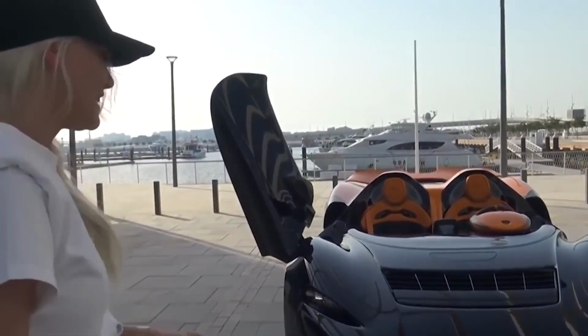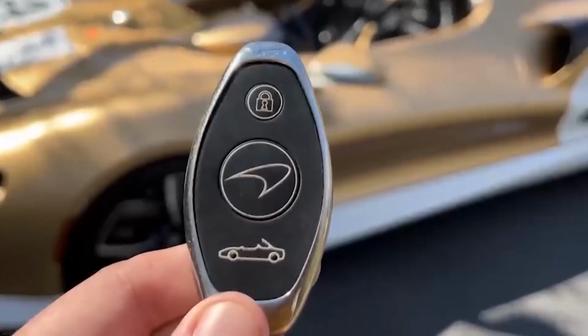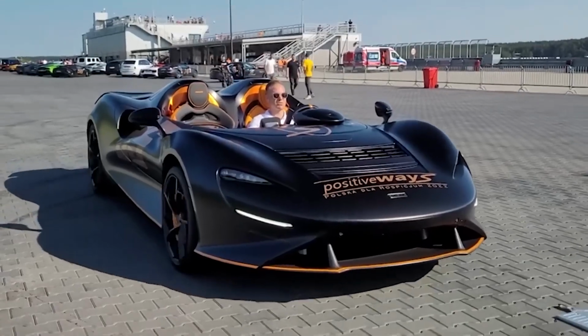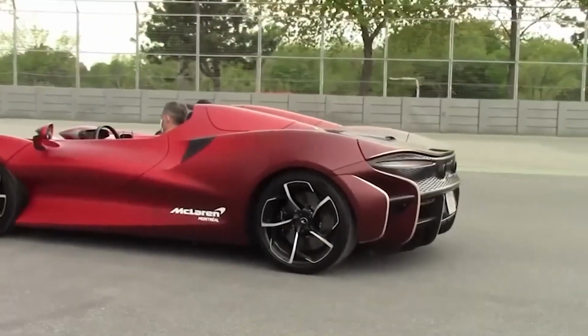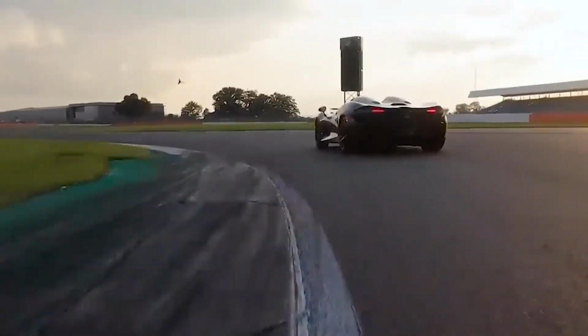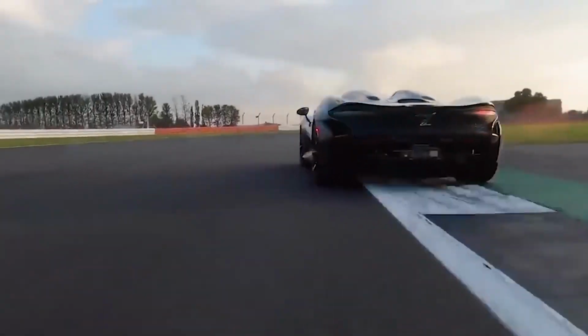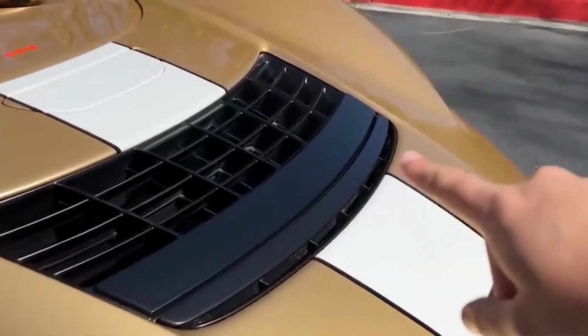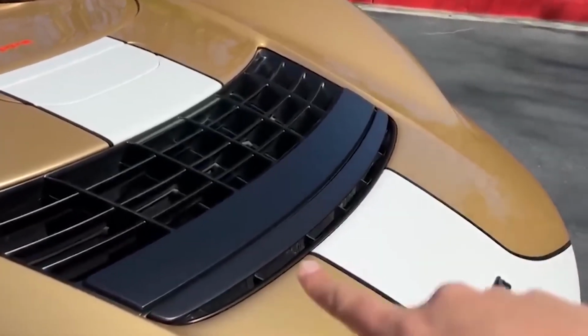Sure, it has the same engine as the McLaren 720S, so you'd almost say they've been a bit lazy in this respect. But they've worked their magic on it. It's now tuned to over 800 horsepower, which means it has more power than the McLaren Senna. Also, only around 150 McLaren Elvas were ever made, so you aren't exactly gonna hop into someone else's at your local grocery store. That's a plus.